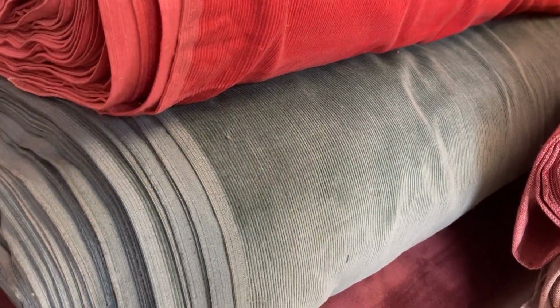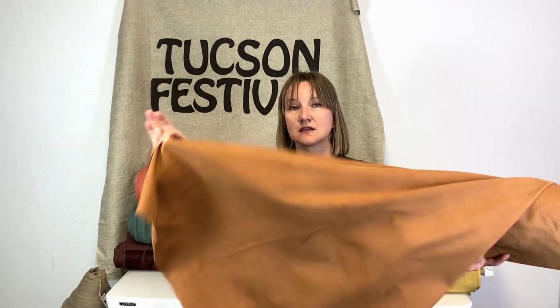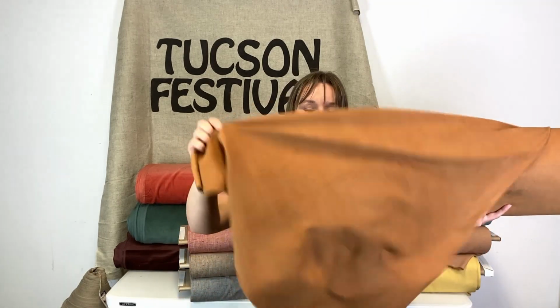Let me see if I can get this to open up. It is kind of a lighter weight corduroy. You can see. Great for all the things corduroy is great for. I love it for kids' clothes. It's nice and durable and it's comfortable. Great for shorts. You can use it for home decor.